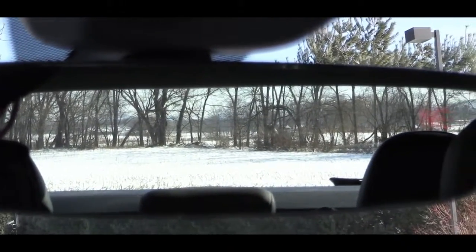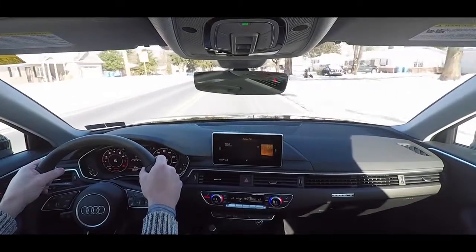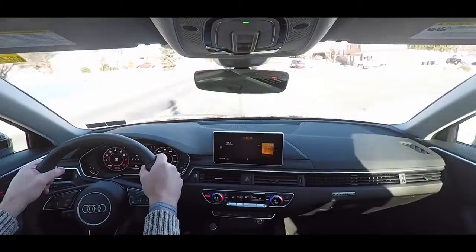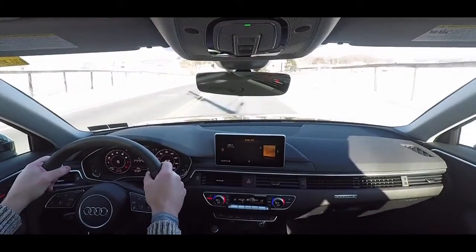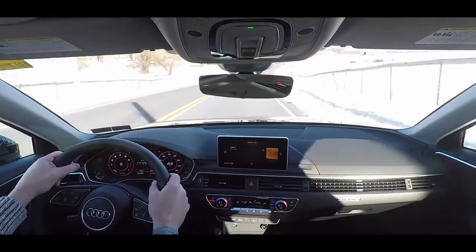So visibility is definitely very nice with the A4. And I did want to also mention with that visibility, if you decided to go with the Prestige Quattro all-wheel drive setup, you will get a head-up display as well. So when it comes to forward visibility, you're going to be able to keep your eyes on the road much better because it's going to be illuminated onto your windshield. So you're going to have that speed limit and the speed that you are currently going illuminated up there, so you can better keep your eyes on the road.